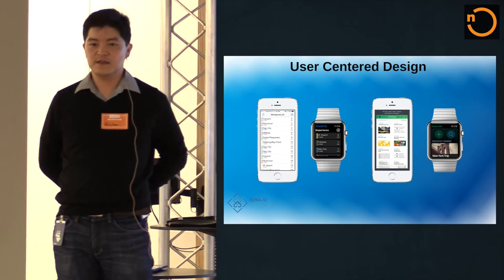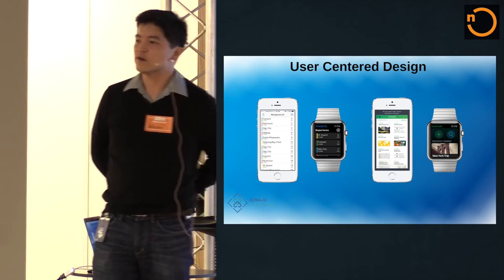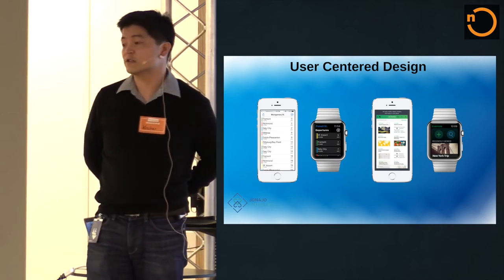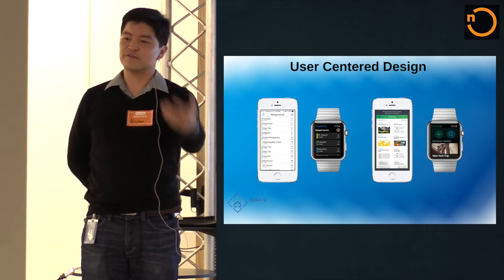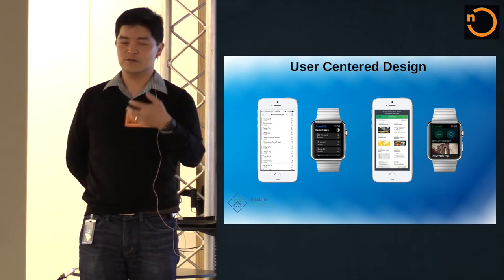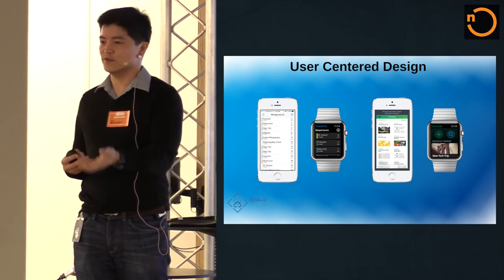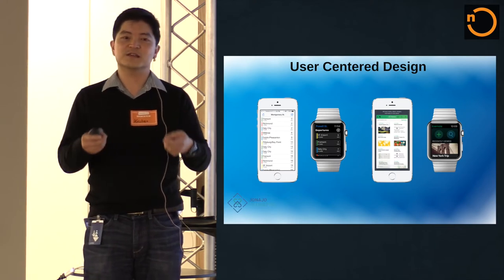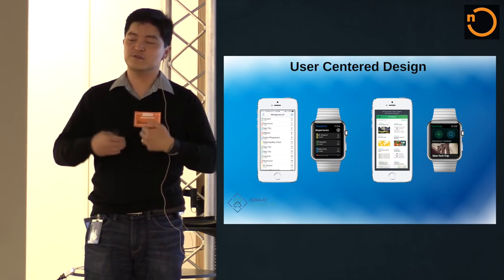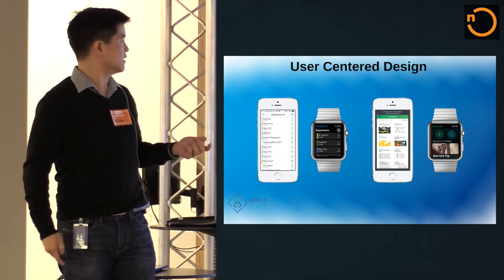user-centered design. So the idea here is that when you're on a phone or on a watch, for that matter, or a web app, what you want to see on the very first screen when you log in or when you open up your app is information that is relevant to you, right? This is my stuff. I want to see information that pertains to me. I want to know what I need to do next.